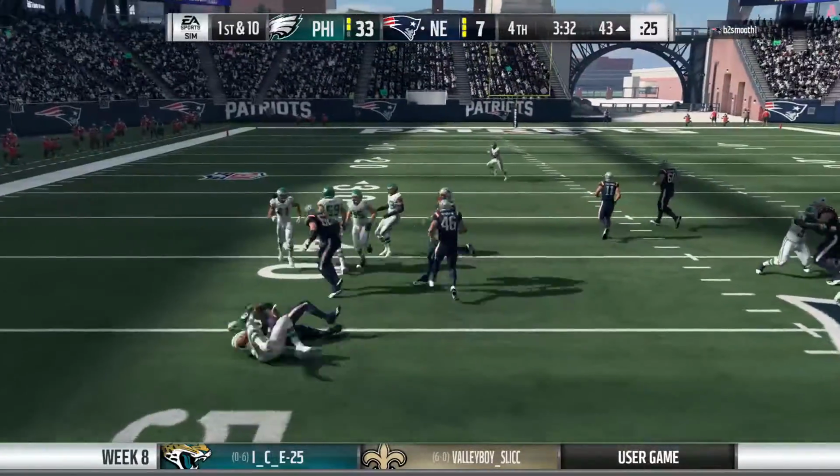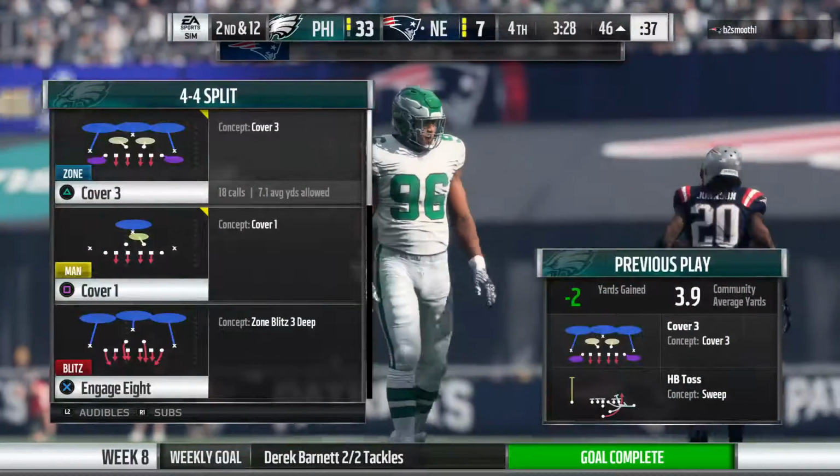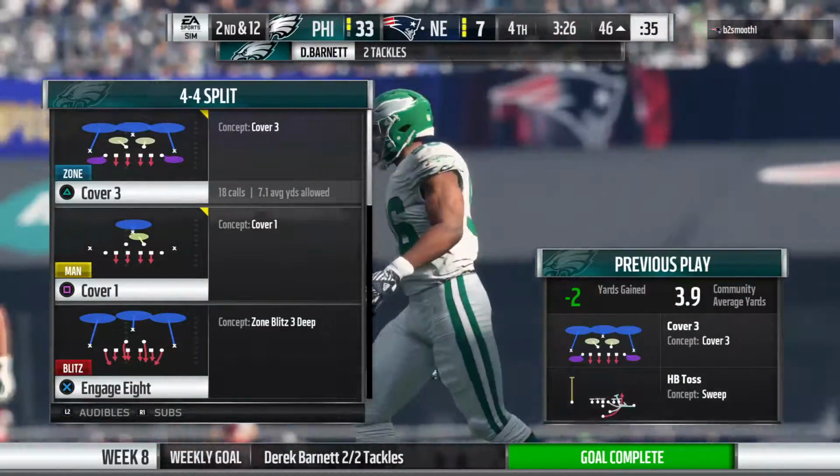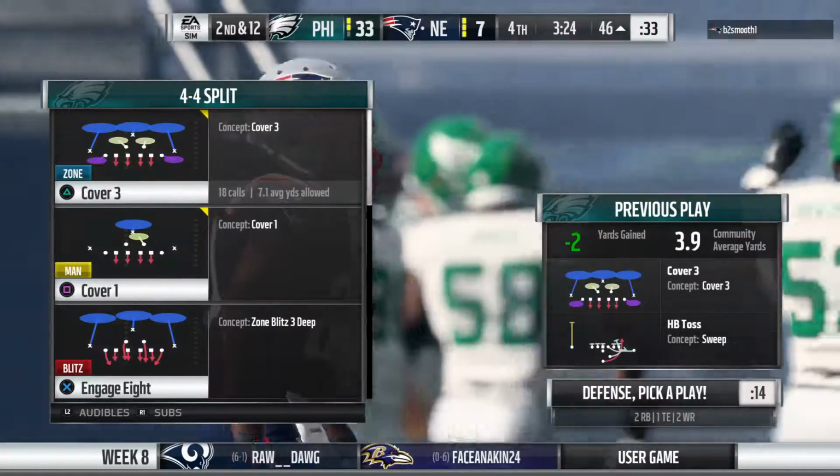They stay on the ground on first with Johnson. And this one goes nowhere. Losing yardage on the play back at the 46. It'll wind up being a loss of 2. And that'll make it 2nd and 12.